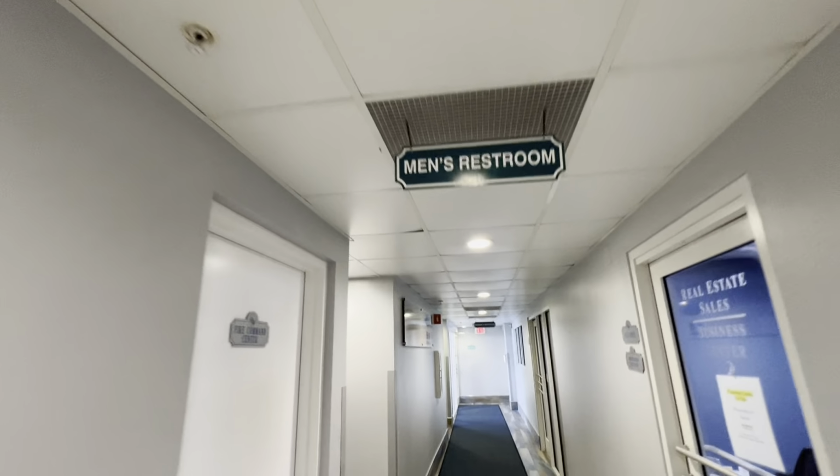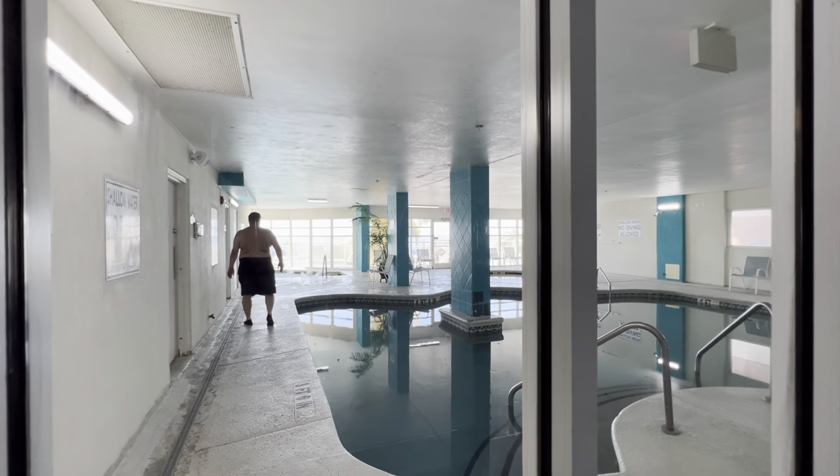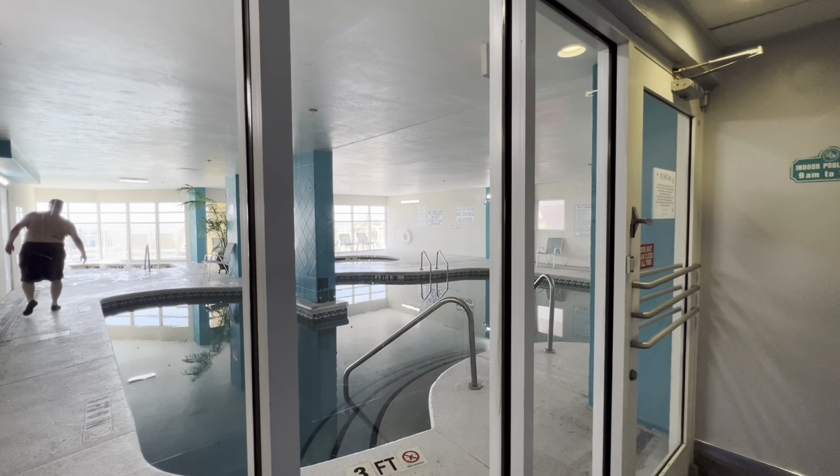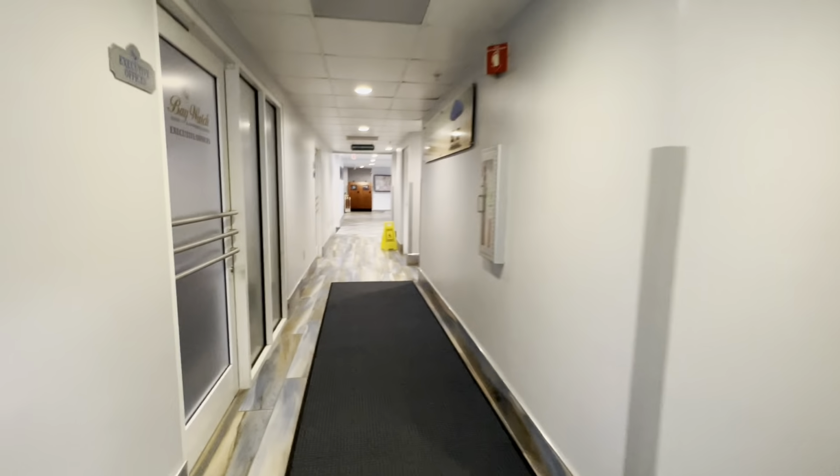We have public bathrooms for the hotel guests. It's one of the private businesses here. And here is the indoor pool for Tower 2. Pretty much every single pool is designed differently in each tower, which is pretty interesting. But the pools are nice.